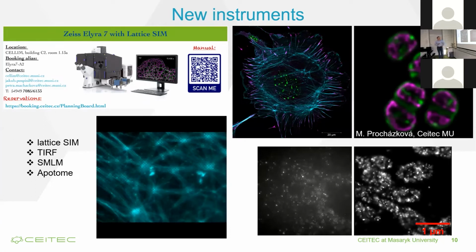Using this technology, there is no special requirement for sample preparation. You can use the same samples as for wide field or confocal microscopes, and you can obtain these nice images reaching a resolution of up to 60 or 80 nanometers on the XY axis. This is really amazing. Here you can see some fibroblasts, and this is from Misha Prochazkova from Pavel Plevka's lab. The Staphylococcus bacteria are 1 micrometer in size, and you can really see the membrane labeled and the DNA labeled. There are very nice details.